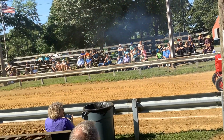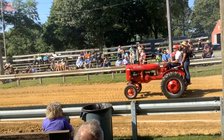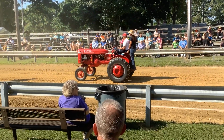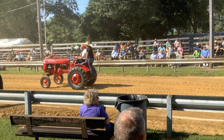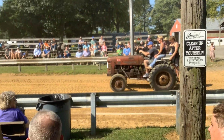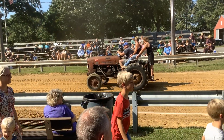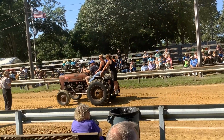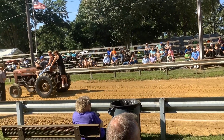All right, here we have another Farmall tractor, a Model A coming down the track here. Built 1945, Anthony and Carrie Saboda of Rehoboth, Mass. Farmall 300 utility, built 1955, Anthony and Corey Saboda of Rehoboth, Mass. Thanks for coming.